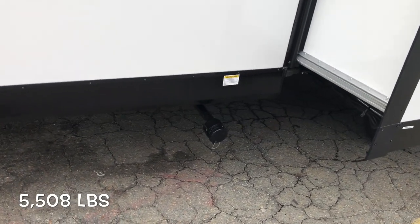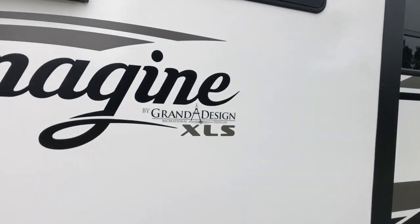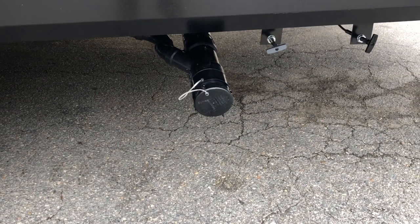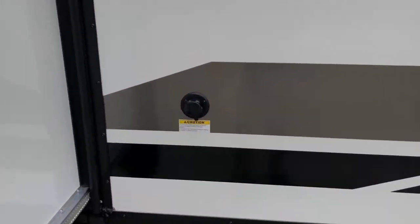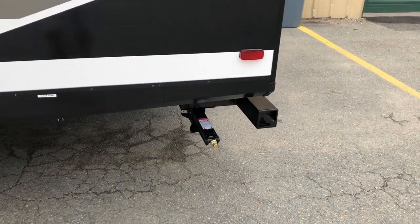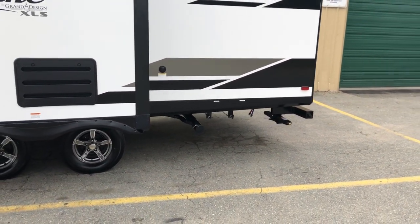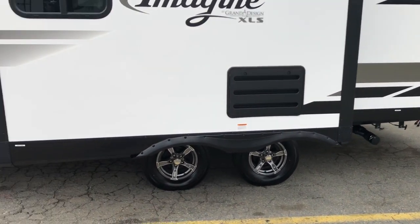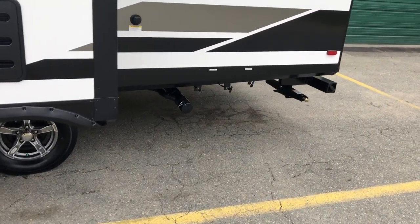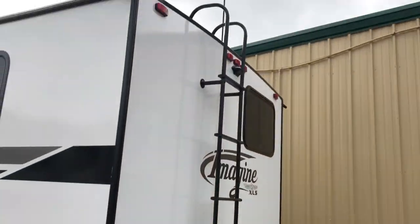Your sewer hookup, exhaust for your range inside. So black and gray tank in the back here, black tank flush, all four corner stabilizer jacks. Now, because this is a rear bath, you've got two gray tanks. So one gray tank hookup there, and then a black and gray tank in the back. Factory installed ladder. We'll take a look at the roof.